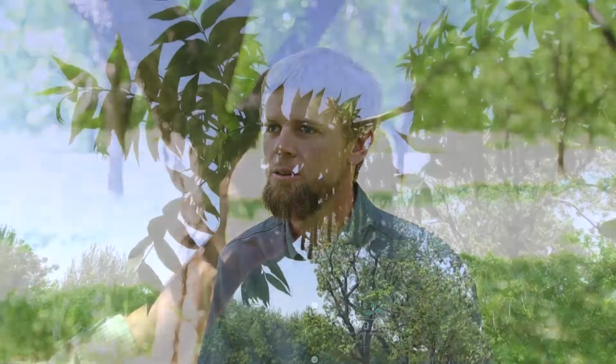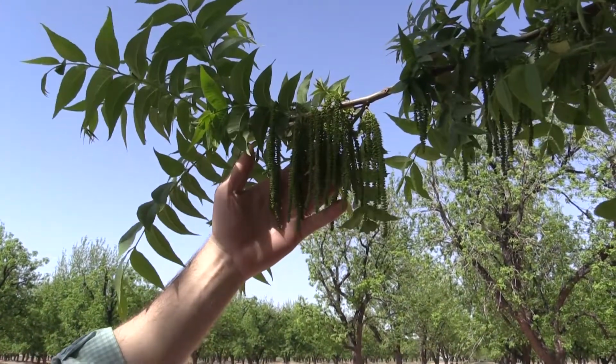The nutrient cycle of a pecan and the needs throughout the growing season. Beginning in late March, typically you have bud break. The green tissue begins to emerge. And any pecan grower would tell you zinc is the number one nutrient that you need at that time. So I would agree with that.